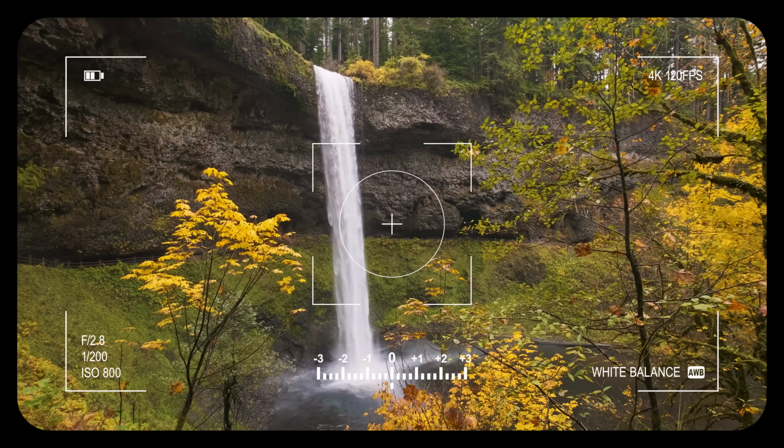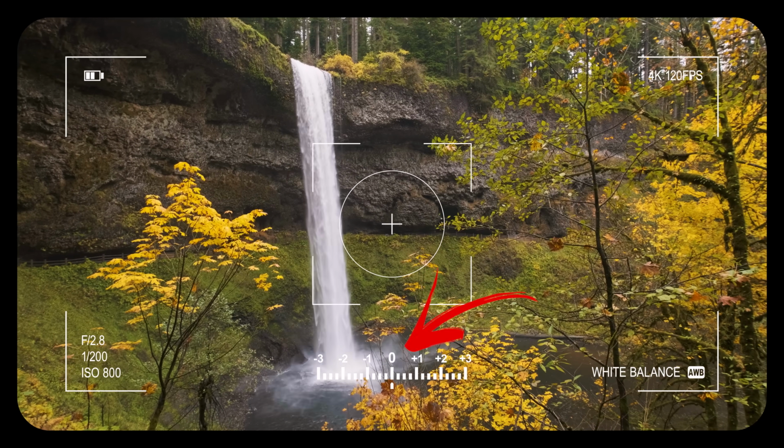I used to completely ignore this, but once I started checking it before every shot, my exposures instantly improved. It's one of those things that in most cameras, you always see it in the viewfinder.